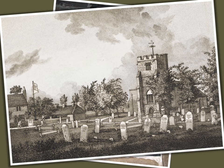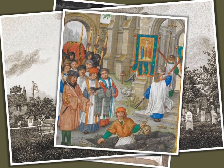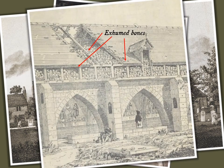These latter burials were temporary in the sense that the graves were periodically cleared of human remains to make room for new burials, and the remains would be stored in charnel houses or ossuaries which surrounded the churchyard. Cemetery in the modern sense, that is, a separate burying ground away from the church, was virtually absent.